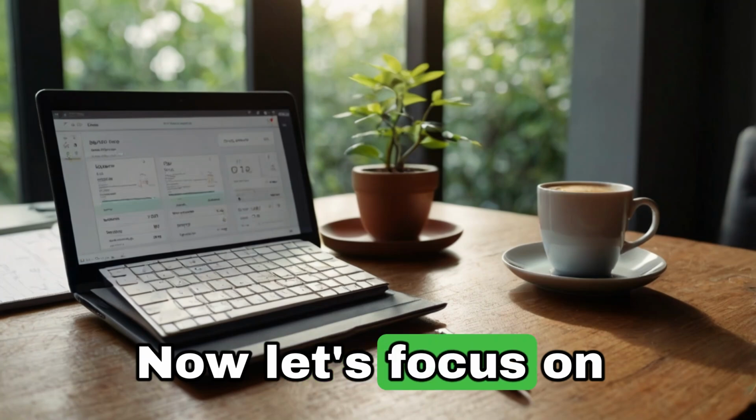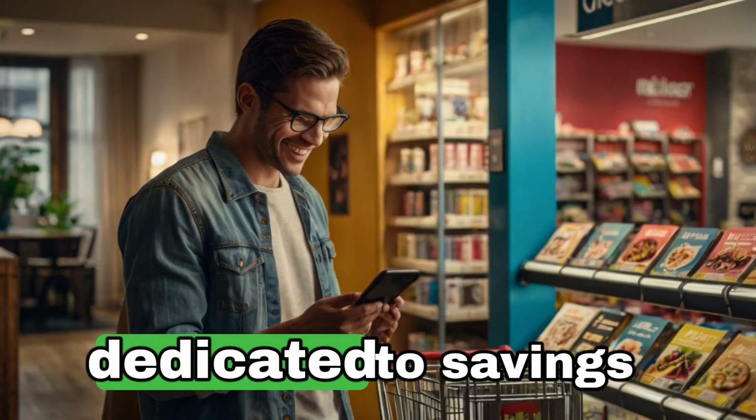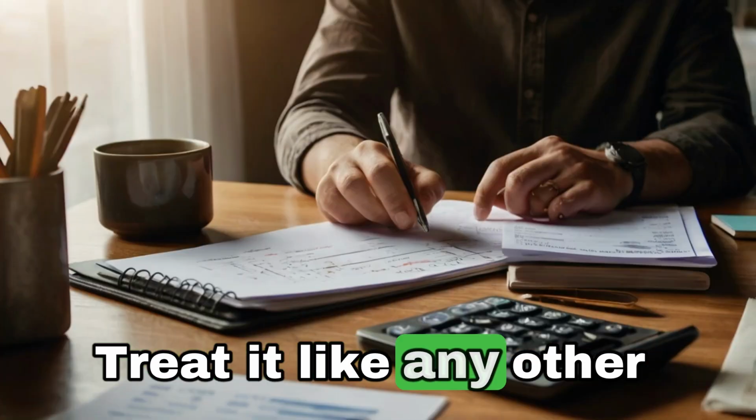Now, let's focus on saving. Own a separate savings account. Set up an account dedicated to savings and transfer a fixed amount each month. Treat it like any other bill.